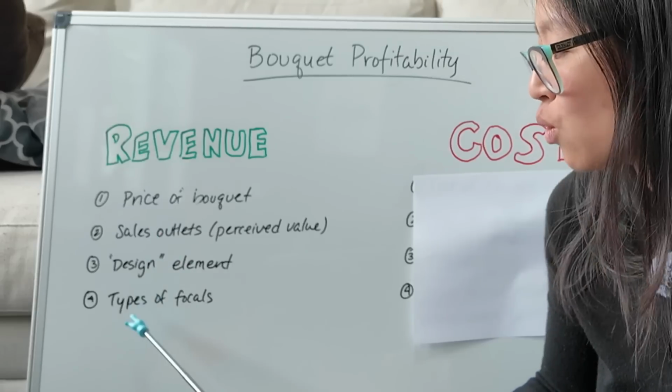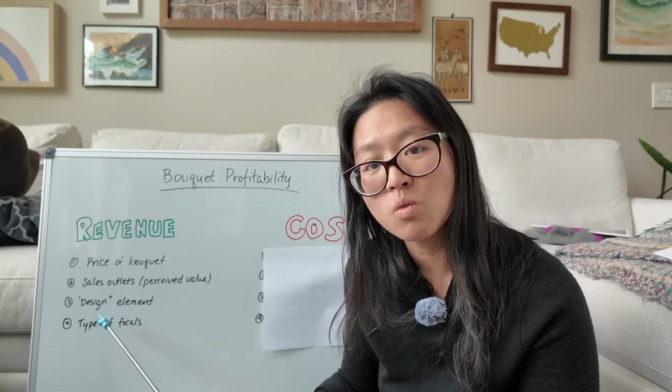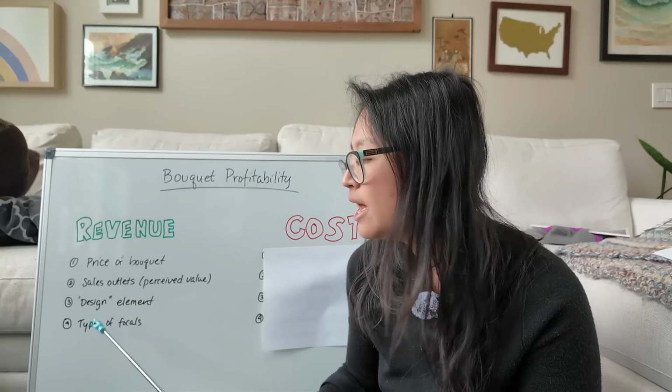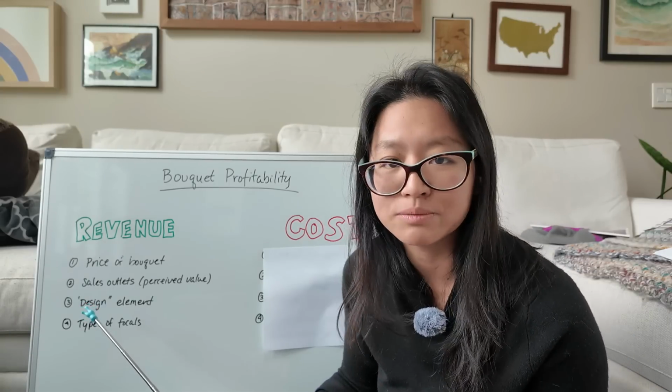And of course, number 4 is the type of focals. I think as flower farmers, we put a lot more emphasis on number 4 when we're starting out, more so than the other 3 to our detriment. And I know myself, I'm looking at, well, do I have the right focals? Do I have the focals that people want? Am I pricing them correctly?